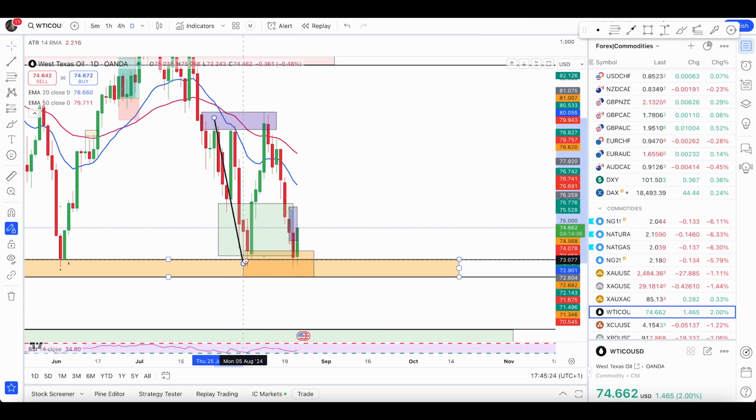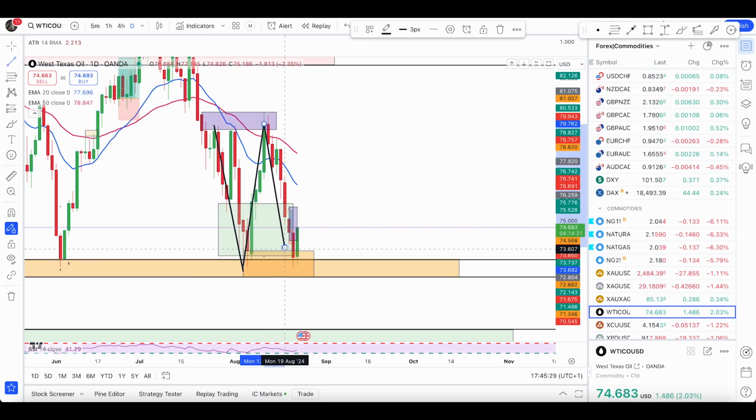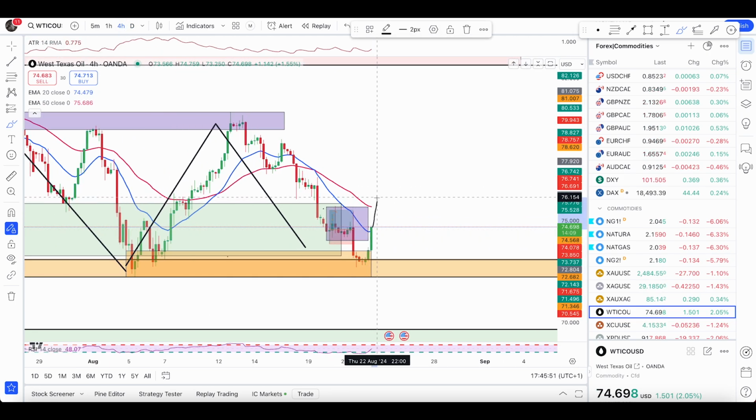So with that, we have the first bottom right here, and we have a pullback. Then we have a second bottom, now in a formation of double bottom. So if this candle turns out to be a green candle, that will be an aggressive double bottom, not a less aggressive double bottom. So a green candle will be a double bottom, and price will likely push up at least to 20 or 50 EMA on daily time frame. But on 4 hour, we still don't have a valid double bottom, but it is a valid anchor level. So expect some bounce, and the bounce can be till 50 EMA.